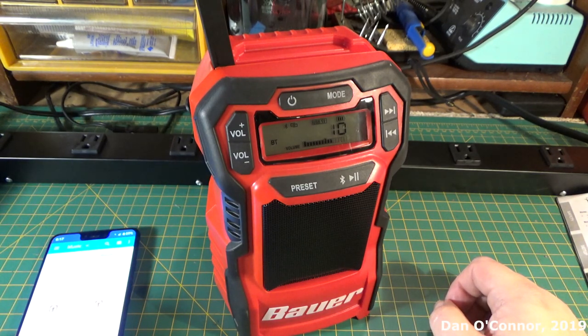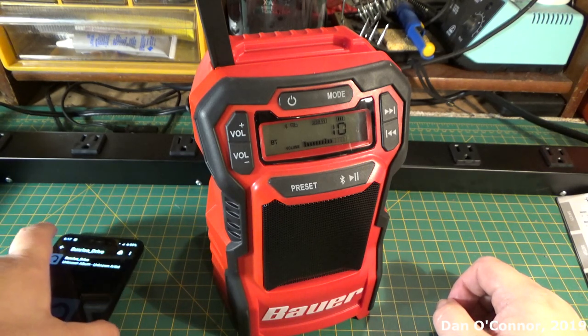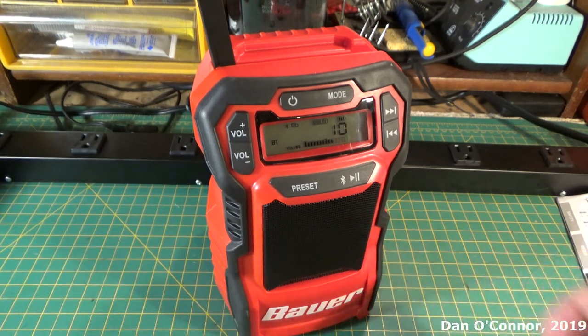This is just stuff from the YouTube library, so it's not very good, in other words. Supposedly this can do Bluetooth for about 30 feet.